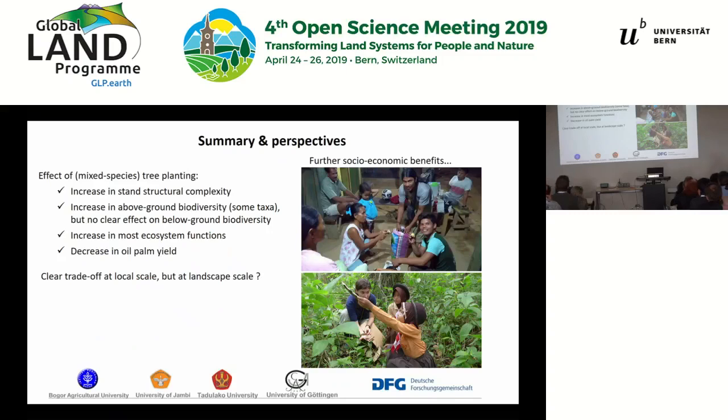So to summarize, what we've found so far is that the planting of trees in oil palm improves structural complexity, biodiversity, ecosystem functions, and reduces oil palm yield. So there is a clear trade-off. But the results I've shown you so far are local, so just looking at what's happening in our plots. But we need to scale this up at the landscape and see the net effect. I also didn't show you here the effect of diversity, which will be another dimension to consider.